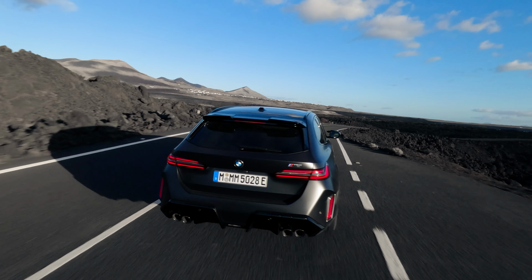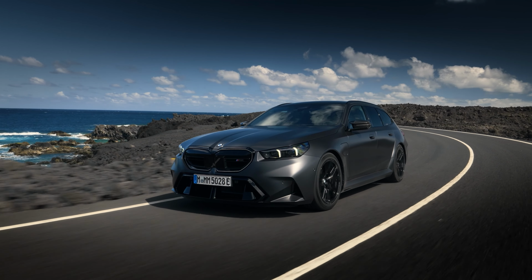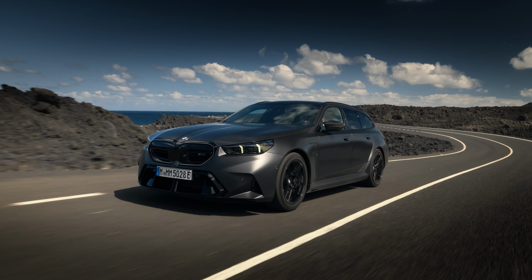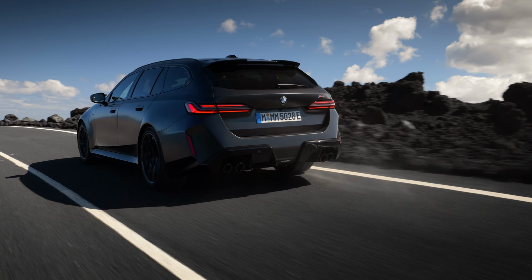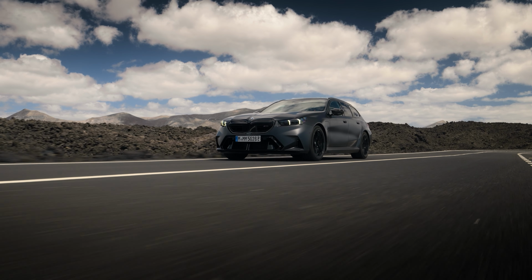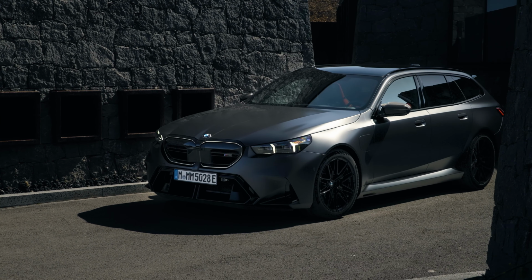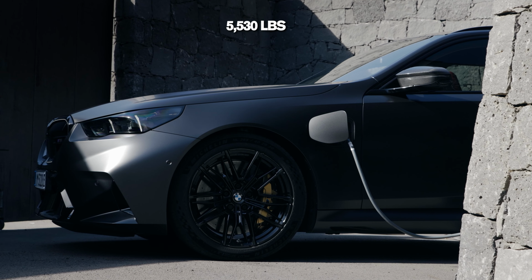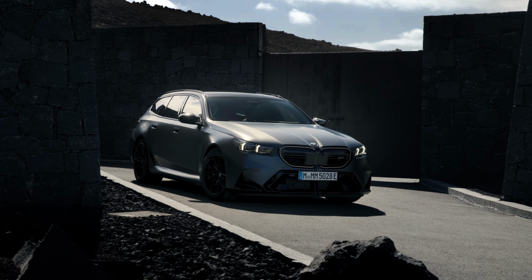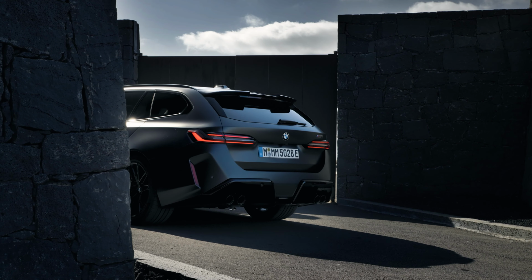Now, going into some more info that was released about this new car, some standard features include all-wheel drive and an 8-speed automatic transmission. The all-wheel drive system is rear-biased, but can switch over to a rear-wheel drive only mode for those seeking a more traditional setup. And I know there's been some talk about the weight, and yes, this car weighs in at 5,530 pounds, making it about 1,100 pounds heavier than the previous generation M5 sedan.